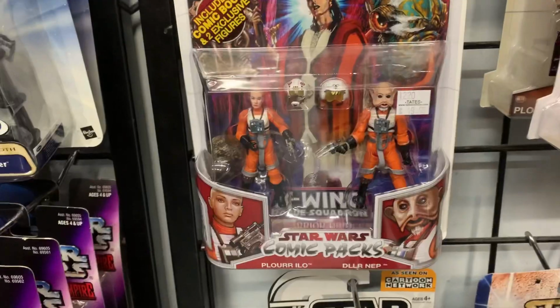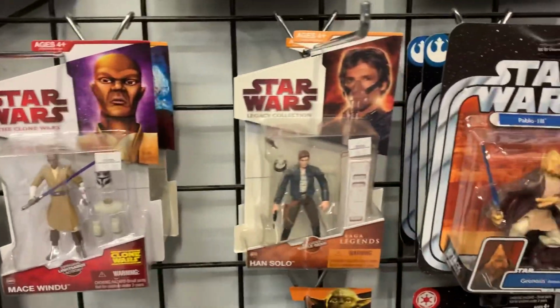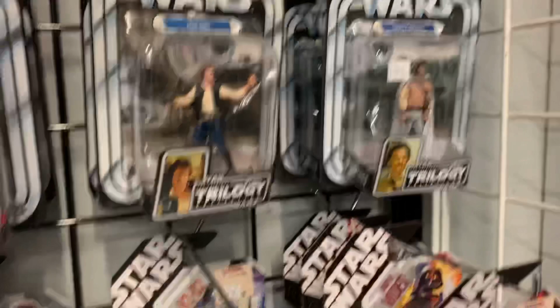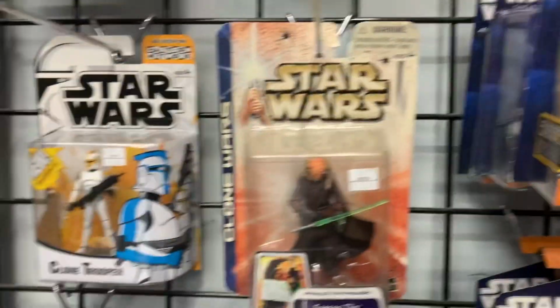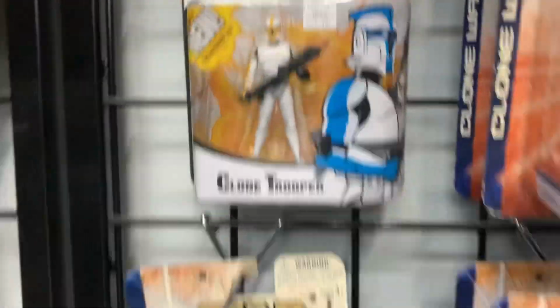A comics 2-pack, pilots, $40, I think that says. I don't know, $40 or $50, I don't know. This guy's cool. Neat Jedi. Yoda again. This guy with the coins. Some good ones there. R2 with the... Those were the accessory pack ones. We got some original Cartoon Network Clone Wars Clone Troopers and things.